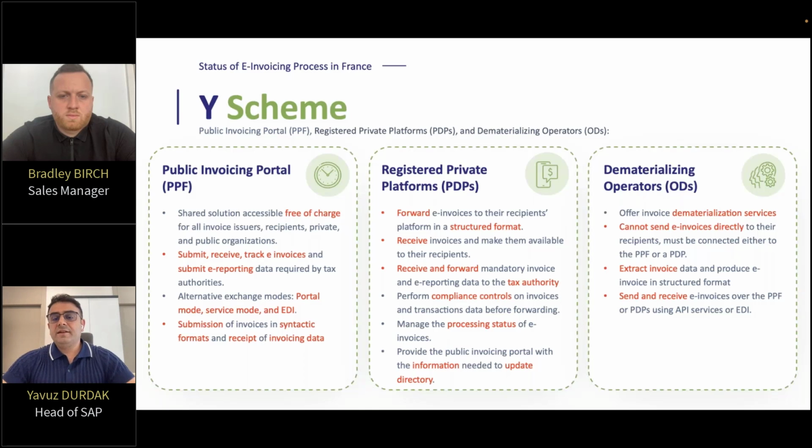Finally, we have dematerializing operators, the ODs. They offer dematerialization services. They extract invoice data, they produce the invoices in the structured format. However, they cannot send e-invoices directly to their recipients, but they must be connected either to the PPF or PDP. So they cannot send invoices directly, but they give dematerialization services to their recipients, to their customers.